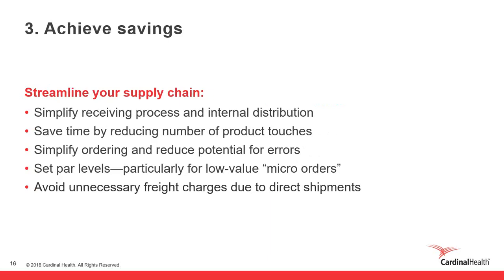And if you do so, there are some significant benefits to be driven. First of all, by simplifying your receiving process and internal distribution, reducing the workload on your receiving staff, and getting the right product to the right place at the right time. Secondly, by the time saved in reducing the number of touches, this efficiency will yield more savings and free up your resources to work on other areas of importance. For example, special care to your delivery or patient care areas.